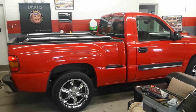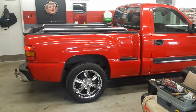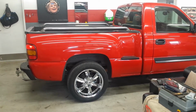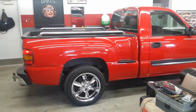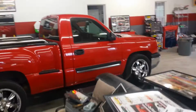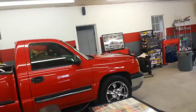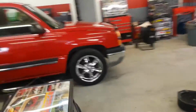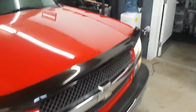As you can see from the light shining down on the paint, it's in really good shape. For a 2003 model with paint that shiny, that looks that good, you can definitely tell somebody has taken good care of it. Well, as we walk around to the other side, you can see things have changed.